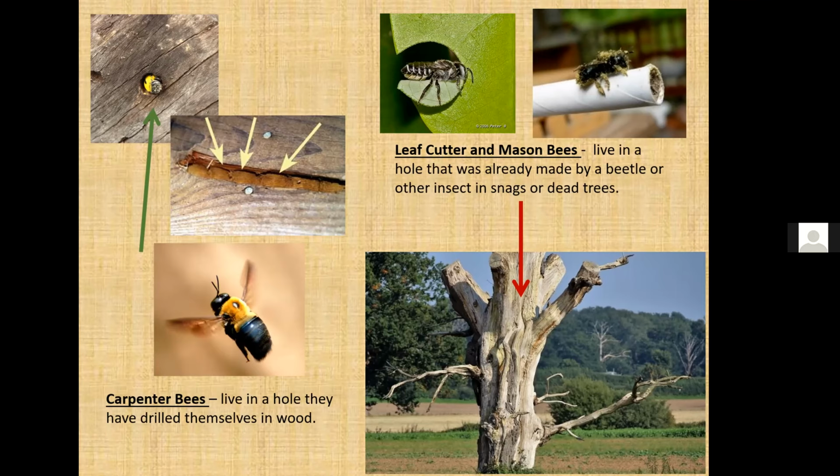We also have leaf cutter bees. I was excited when I found this out. See her little furry belly down here? I'm hoping you can see my little pointer. She will cut out a circle in the leaf of a plant. And when I found out about these, I took a run down the path and checked our shrubs that were in leaf at the time. She'll come out a little bit later, late spring, early summer. And it doesn't hurt the plant. They've evolved together. The leaf continues to photosynthesize, but she rolls that up and she'll find a hole in a snag, like these dead trees I've shown down here.